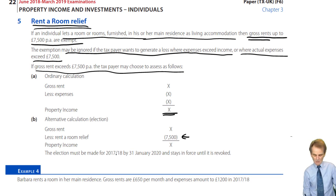Again, you don't yet know it, but for 17-18 you have to submit your self-assessment tax return by the following 31st of January, the 31st of January following the tax year. So that would be the 31st of January 19. So you've got one more year in which to make your mind up so far as the election is concerned. And then it stays in force, the rent a room relief, until it is revoked.